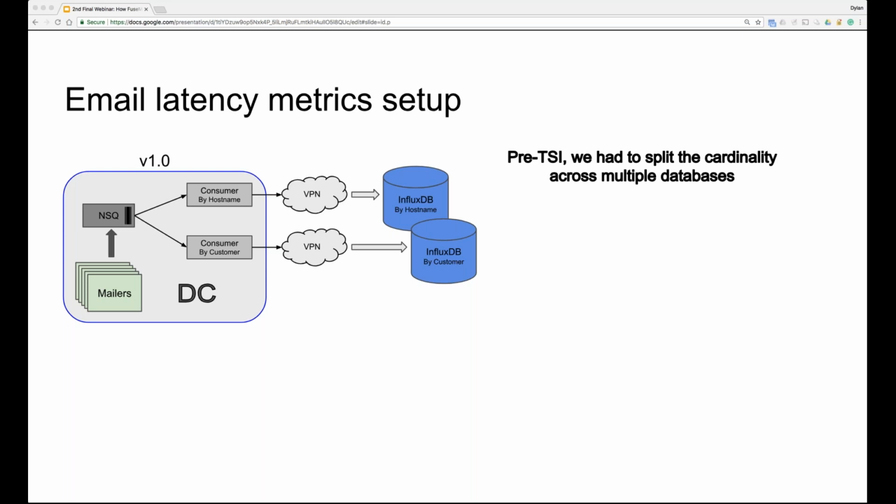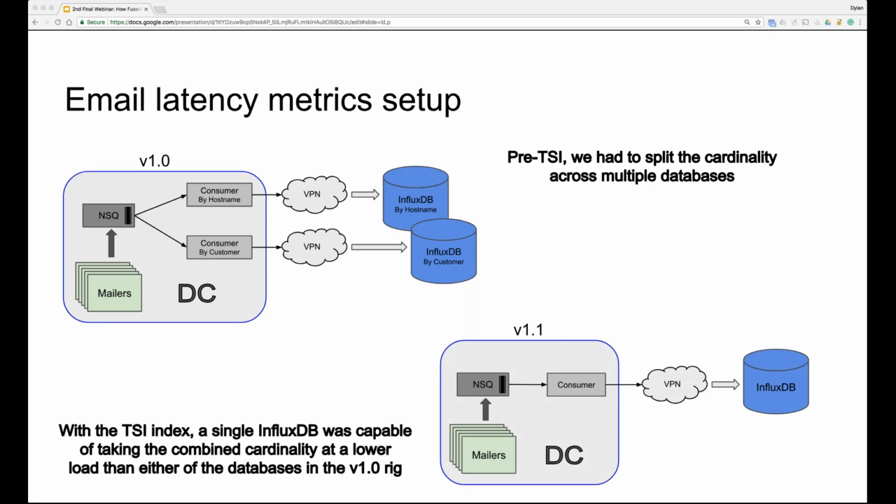At the time we created V1, we found that the database couldn't handle the combined cardinality of hosts times customers. There were just too many. The cardinality was just too high and it crushed it. So we needed two database servers, one tagged by data center, host name and several other low cardinality, low priority tags, and one that was tagged by data center and customer. But when the TSI was released, I found that a single database could handle everything. This was a surprise, actually, because pre-TSI, I started to run into trouble with a cardinality of around 200,000. But running with the TSI, I have a cardinality of 1.75 million now, and there appears to be a lot of headroom on top of that.